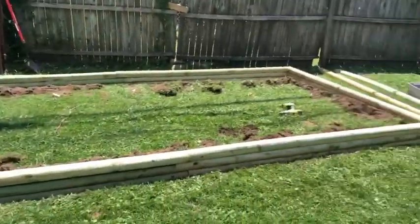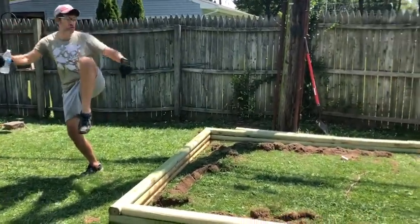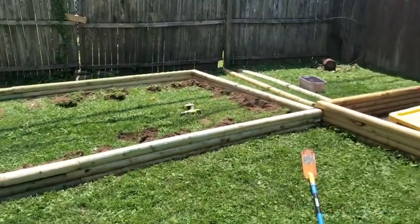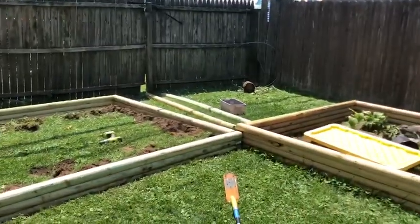We are three levels up. We got one more level to go. Looks really good. It's going in real easy, nice and flat. A couple little boards bent up a little bit, but we'll just throw those to the side and use them for something else.